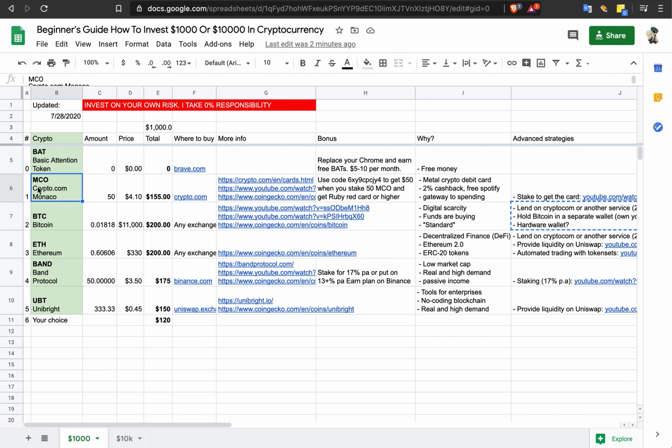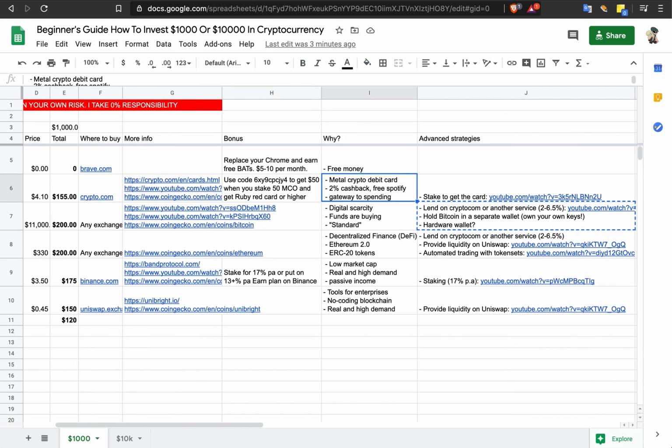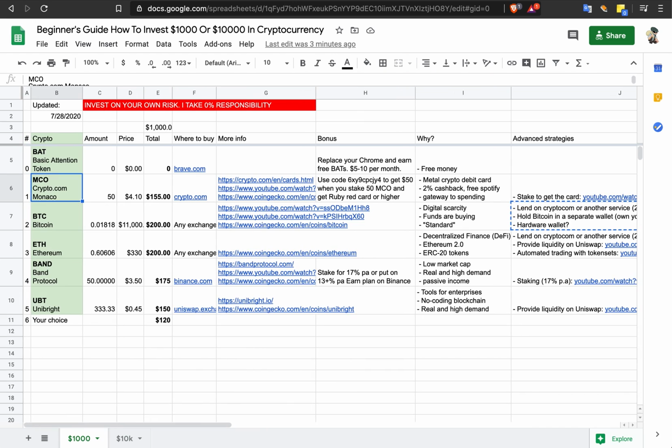The next pick here is MCO, and MCO is a coin for crypto.com. Here you can see the current value is $4.1, and you should buy 50 of the coins. The reason is that when you do that, you can get a metal debit card that you can spend your crypto with. So it's a gateway to spending your crypto. When you use this card, you can top it up with any other credit or debit card that you have, or you can top it up with crypto as well. And you get 2% cashback whenever you use this card, as well as free Spotify. So that metal card is really good.